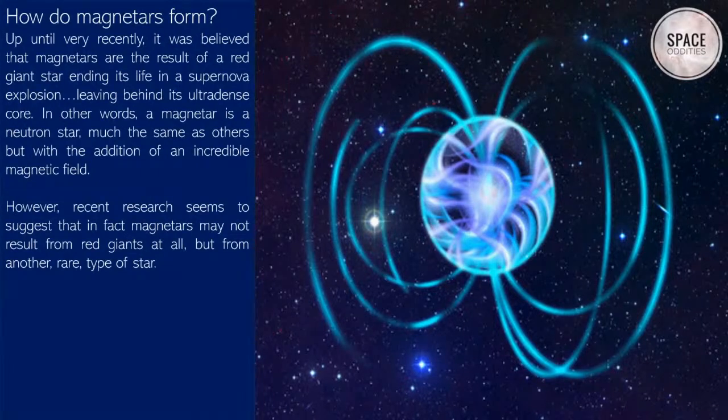So how do magnetars form? Up until very recently, it was believed that magnetars are the result of a red giant star ending its life in a supernova explosion, leaving behind its ultra-dense core. In other words, a magnetar is a neutron star much the same as others, but with the addition of an incredible magnetic field. However, recent research seems to suggest that in fact magnetars may not result from red giants at all, but from another, rare type of star.